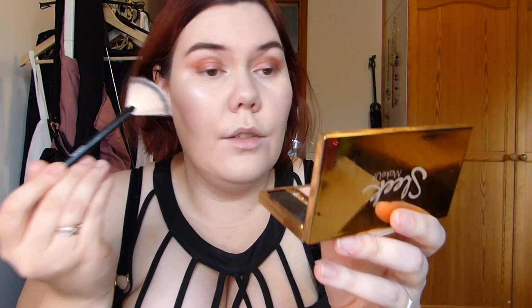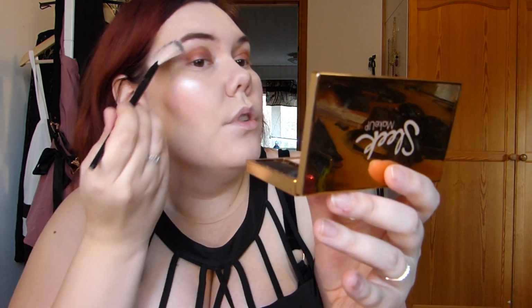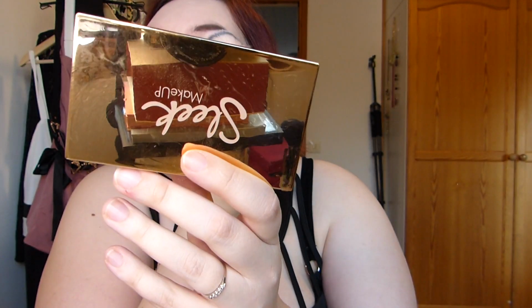I just mixed these two shades. Highlight to the gods. A little bit over the cupid's bow.